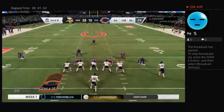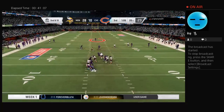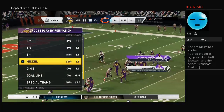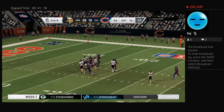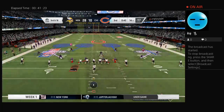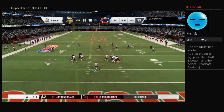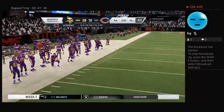2nd and 10. It's Trubisky again. Pressure comes, and Trubisky goes down. Anthony Barr able to drop him that time for his 2nd sack of the evening. After that sack we just saw, Trubisky and the Bears deal with a 3rd and long. From the gun on 3rd down, it's Trubisky. And the throw there going to be incomplete.